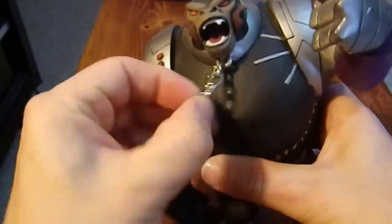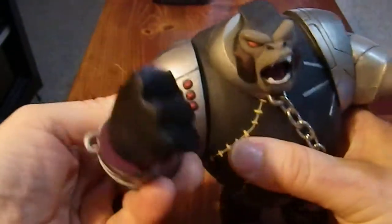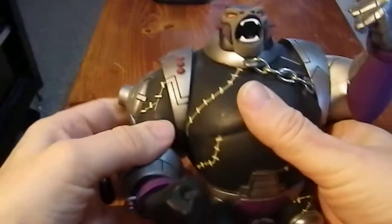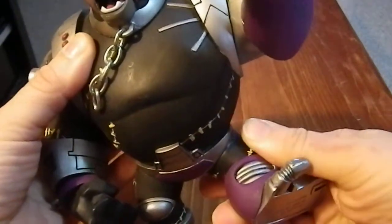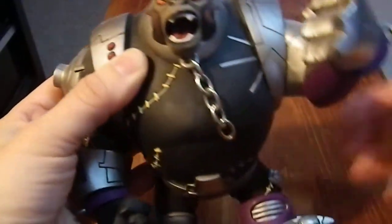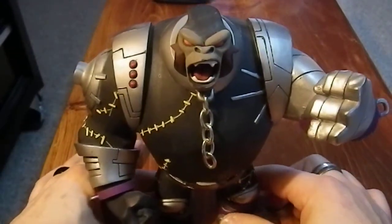We have actual chain here representing the chains that Cy-Gor did once wear. It has some motion. It's not a lot of motion in here. The head is two-positioned, so that if you want to orient the legs so that you could do the all-four stance, you then push the head back up like that, and it gives a better position, so he's not looking at the ground when he's on his all fours. I prefer the upright stance like this.